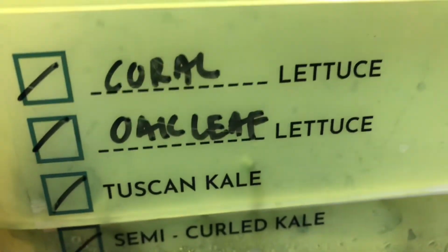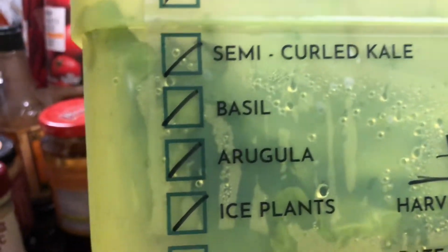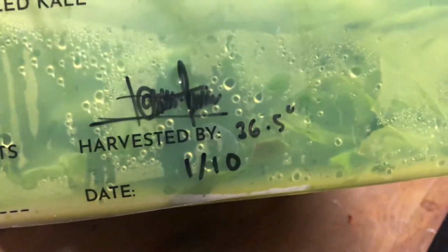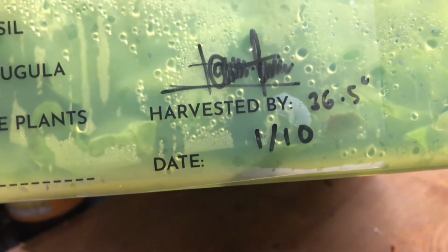And I'll tell you what's in the box. We have coral lettuce, oak leaf lettuce, Tuscan kale, semi-curl kale, basil, arugula, ice plants, okay, and harvested by 36.5 or something, and it was harvested on the 1st of October.